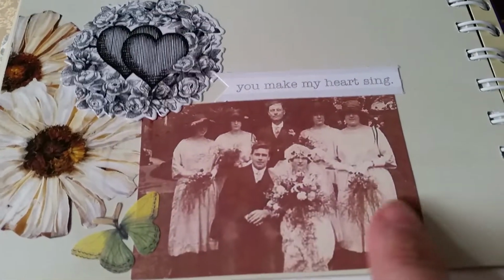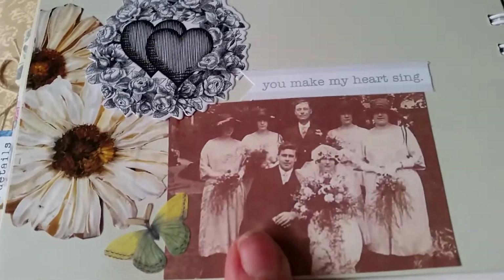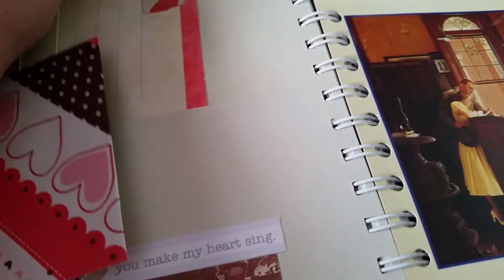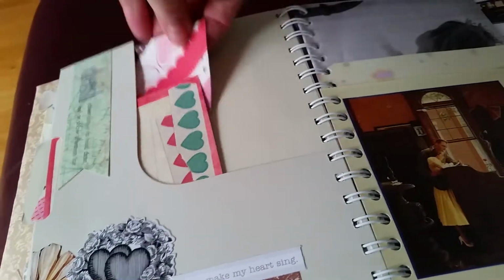And here's a picture, I think this was from the National Trust magazine actually, of an old wedding party, and I just put that in, a little butterfly. In the pocket here we've got another one of those journaling cards from, I think, Teresa Collins, and I made an envelope here out of some scrap paper that's all hearts and things to tuck receipts in, or ideas, things like that for your wedding.